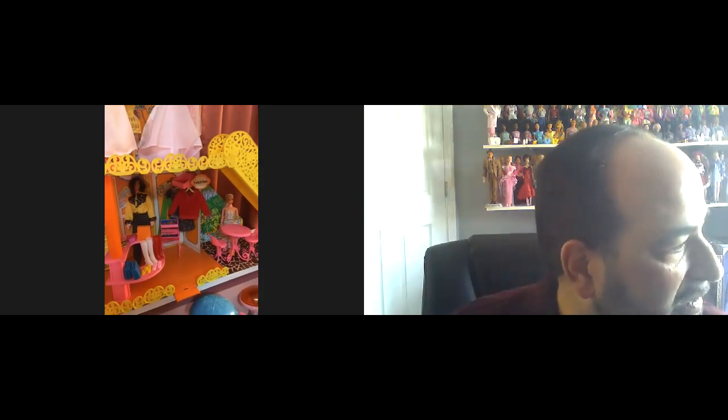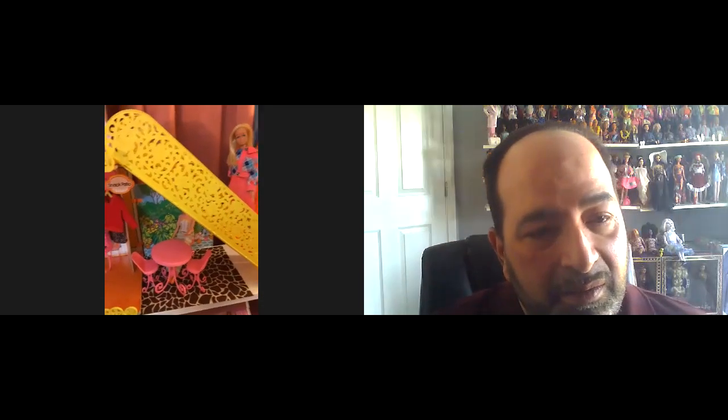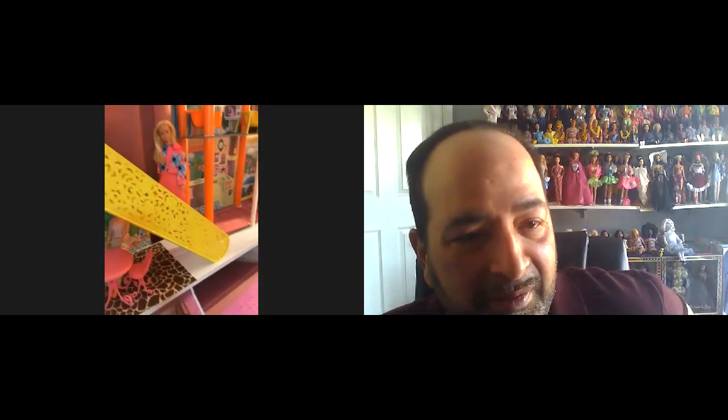True. And what is this called? The Fashion Plaza. I was going to say mall, fashion mall, but it's a plaza. I would love to have that set. I just have nowhere to put it. One of these days I'm going to get it. Is that supposed to be an escalator? It is. There's a cord in the back that I wish I could reach right now so you could see it, but the doll actually goes up and down on the escalator. Oh, that's so cool.